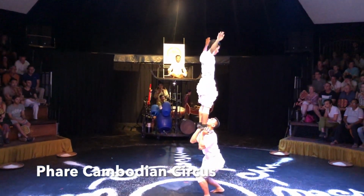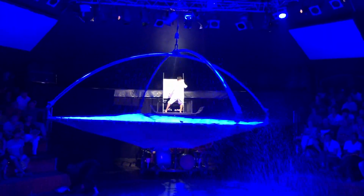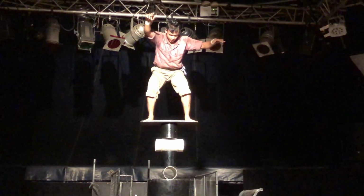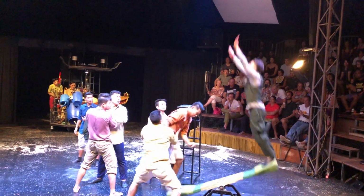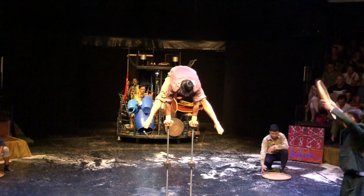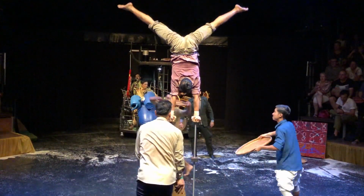This is the Phare Cambodian Circus. They showcase their culture in the performances by performing some acrobatics as well as some more traditional performances. The production they're doing right now is called Wat School, and it shows the importance of rice in Cambodian life. Although it might not be quite as exciting as the Cambodian shows, it's still the best performance in the world.